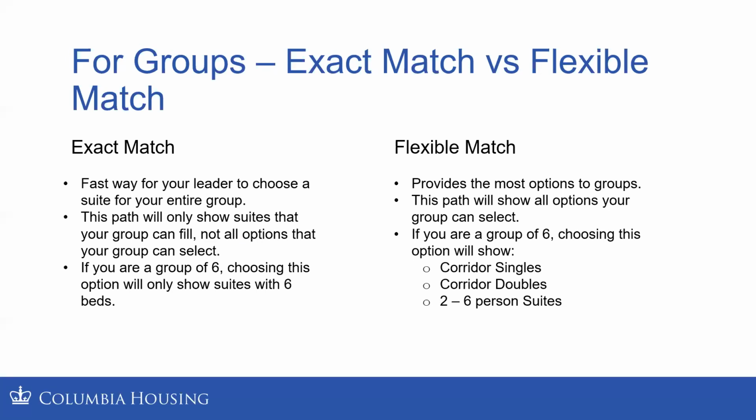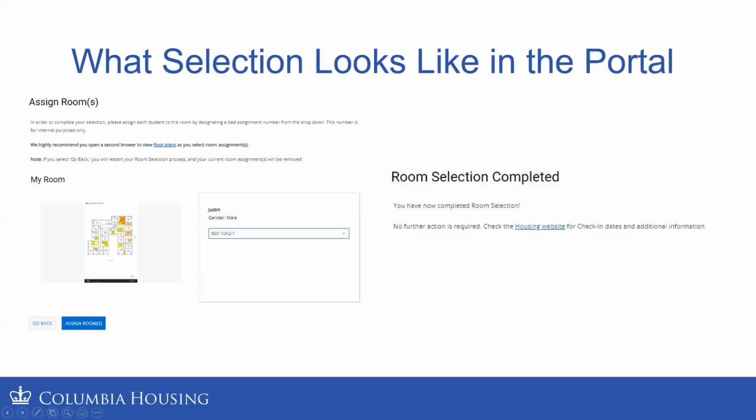So if you're looking at that option, then you want to choose flexible match because it will provide you with all options that your group is able to fill. You will be able to see corridor singles, corridor doubles, and 2 to 6-person suites. Naturally, you will not see 7-person suites or larger because your group is unable to fill that. So what happens when you've selected your rooms? After that, you go to the step called assign room, and this is where the individuals or group leaders will actually place people into their individual beds.